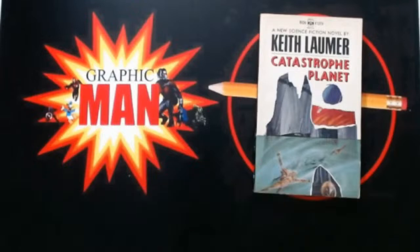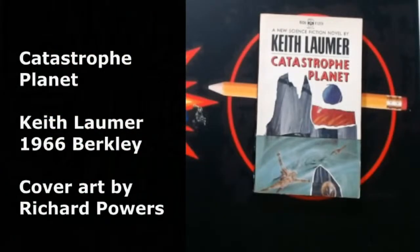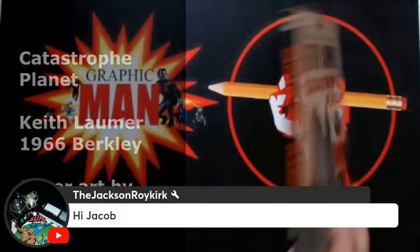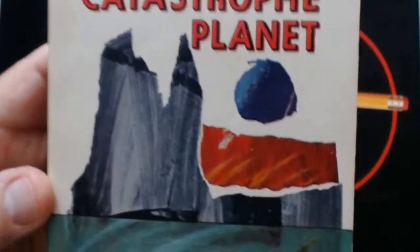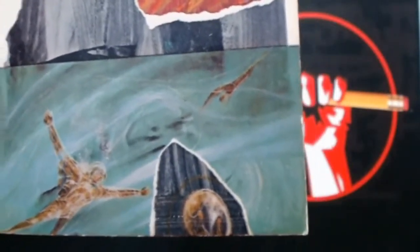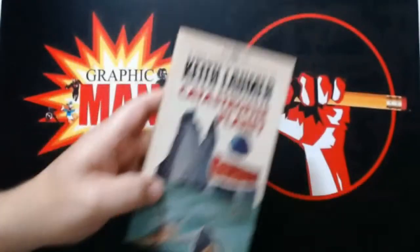And here's Catastrophe Planet by Keith Laumer, a 1966 Berkeley Medallion book, cover art by Richard Powers. If it looks all wild and pop art, it's usually Richard Powers. Or like a modern art.